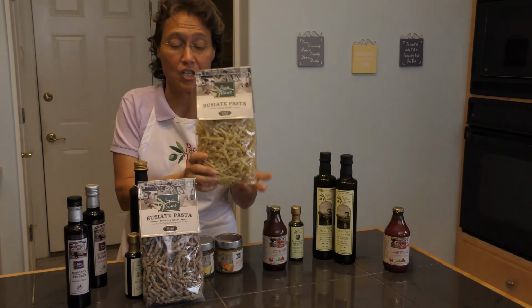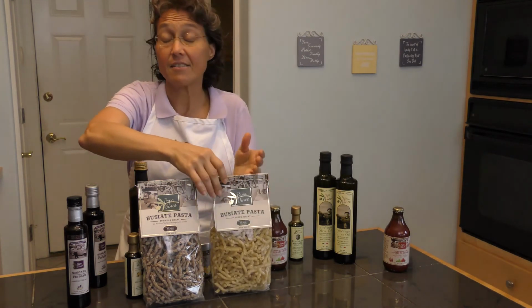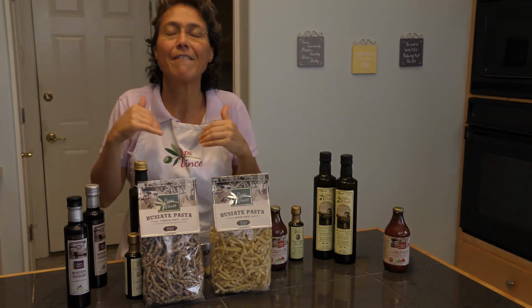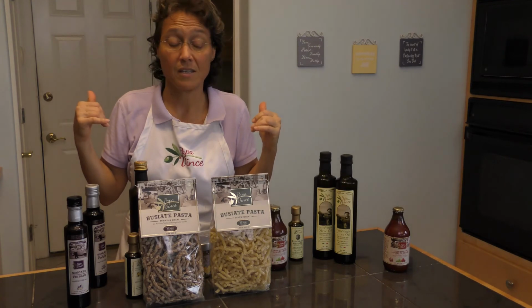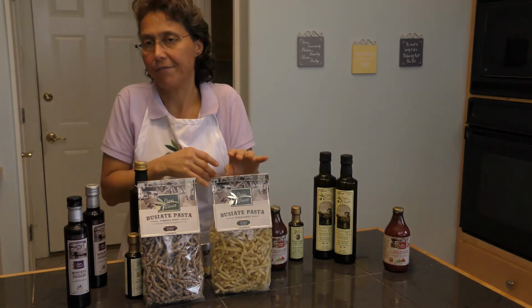There is no change. And when you have this grain, you're gonna notice immediately that it's very easy to digest, and you're not gonna feel a sugar rush in your body. It's just amazing. We're constantly running out of this pasta.